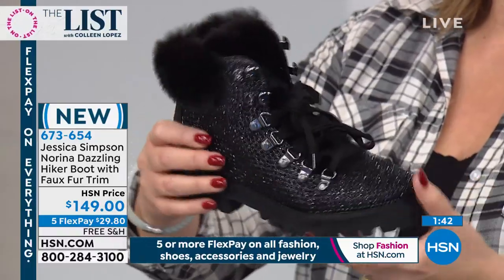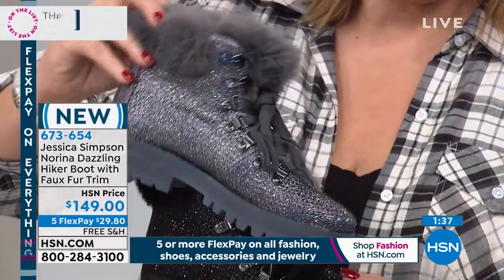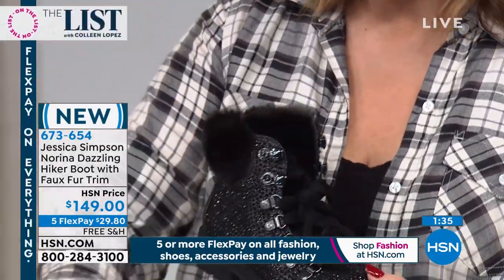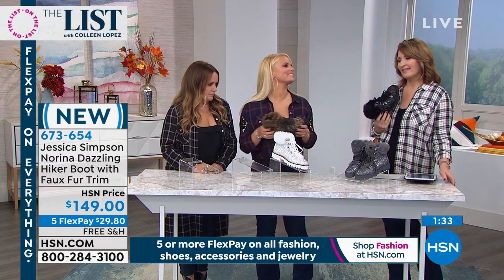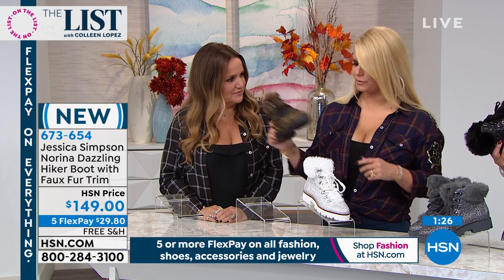And whichever color you're thinking about, again, the black. I do love this gray. Yeah, it's dark gray. I do too. It's so pretty. Do you have a favorite? I'm always a leopard girl. I can't help it. I like the gray a lot, but the bronze is so fun for me. I think bronze is so cute with plaid, like what I'm wearing.